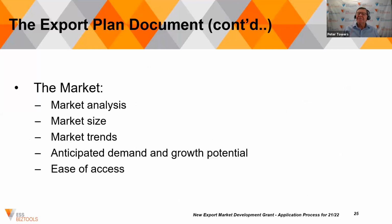What's the market? It needs to be analysed. How easy is it to access? What's the documentation that's got to be submitted? How are you going to assemble that? Those are some of the questions you could be putting to your client.